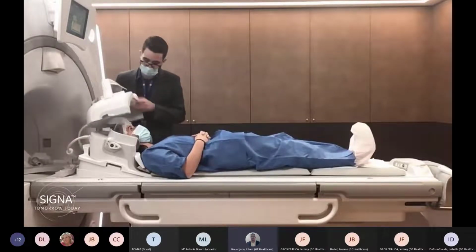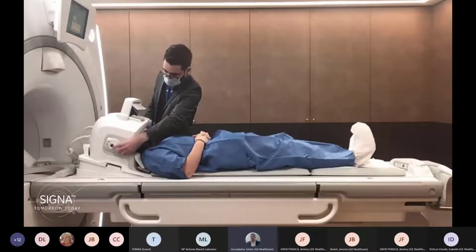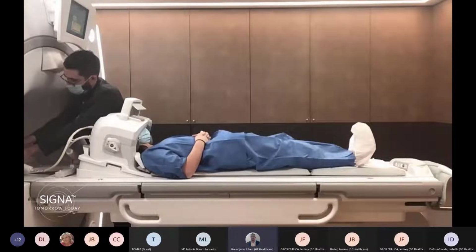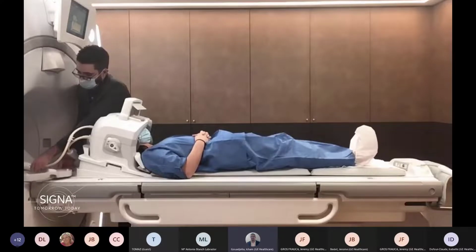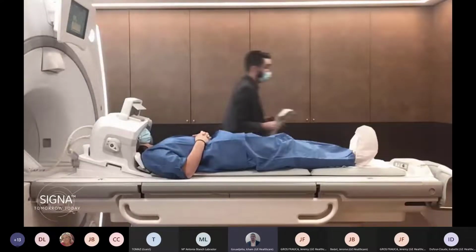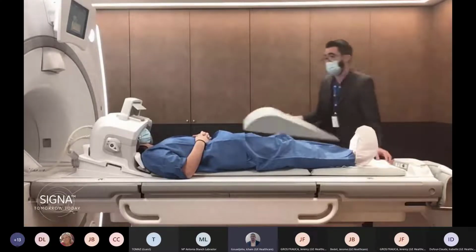Now he's connecting the coil on the top. As you can see, there is a 2 lock behind and the mirror on the top. This coil is compatible as well with the Google glasses and compatible with EEG cable, and gives us the capabilities to do all the fMRI work with this type of coil.